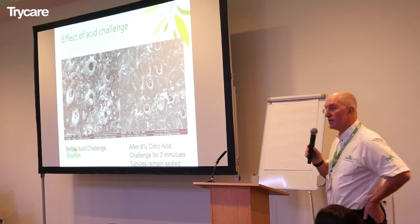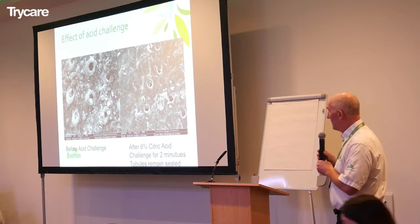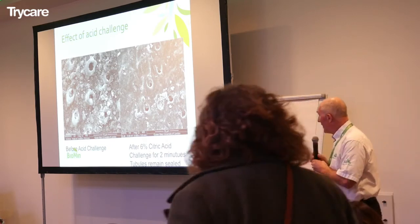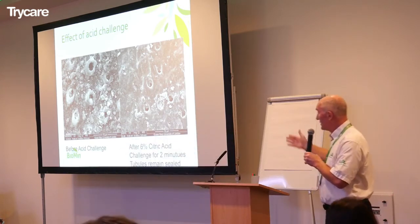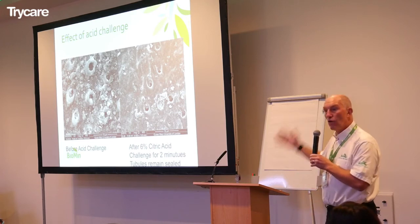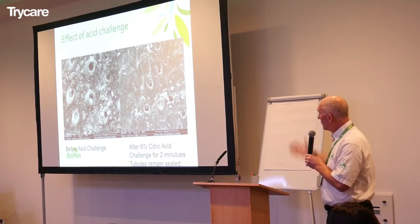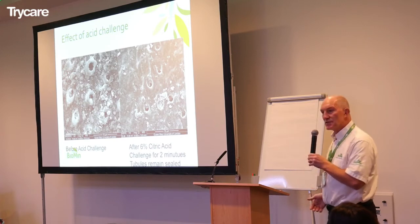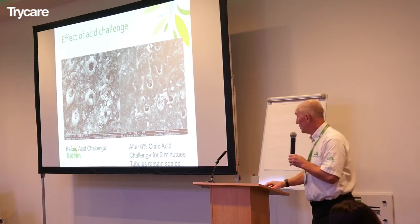It's what happens when you put it under acid challenge, and you can see the tubular occlusion on the left-hand side and the right-hand side are very, very similar. So even after we've got citric acid challenge, it's cleaned the surface of the dentine off. You've got the bioactive glasses being washed away. But if you actually look at the tubules themselves, they're at least as well occluded as they were in the first place.